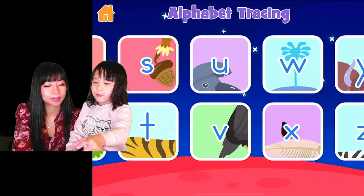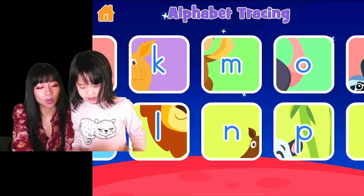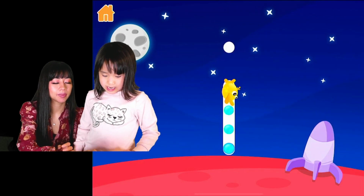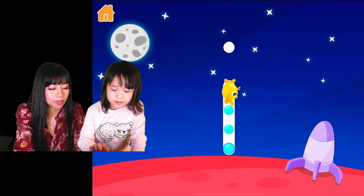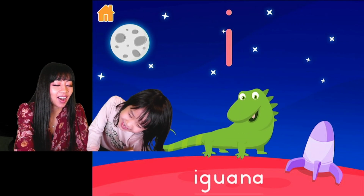Mommy, that was so easy. Look. It's right here. Follow the white path. You see the dot. Well done. I is for iguana. Iguana.